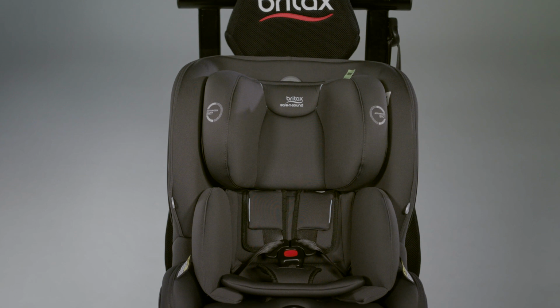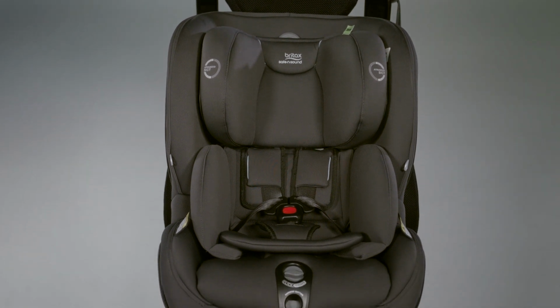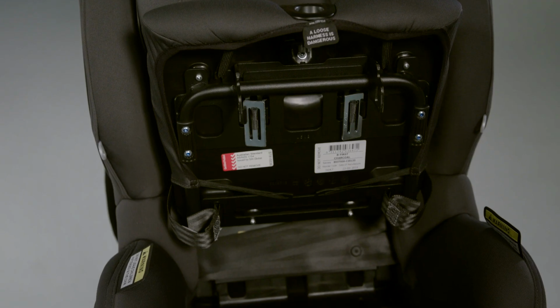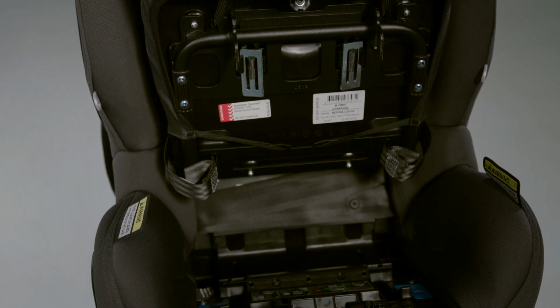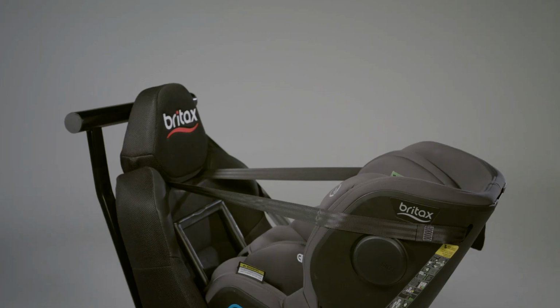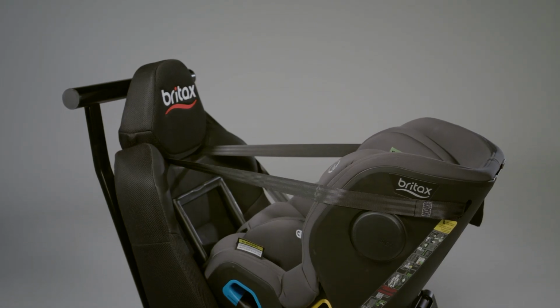I'm the first to admit, car safety can be confusing. So before we dive into the features of this seat, I think it's important to note that whether you decide on a seat that features this brand new CLICKTIGHT installation technology, whether you choose an ISOFIX installation seat, or whether your seat uses the traditional seatbelt path, as long as you've followed the installation instructions correctly, then your child will be safe in their seat. What it really comes down to is the ease of use.